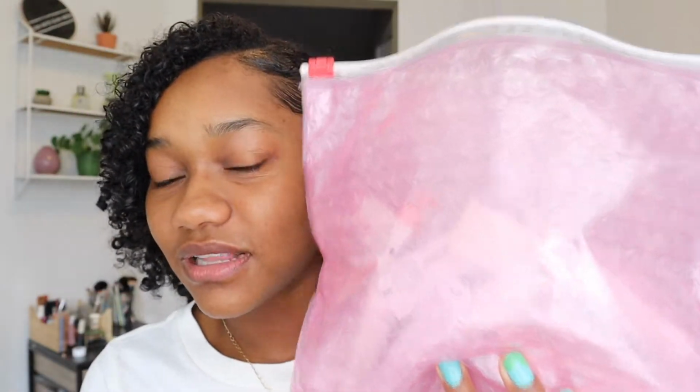So let's go ahead and get into these products. The sun is in and out right now, I'm sorry about that. If it gets bright and then goes kind of dim like this again, it's just the clouds moving in front of the sun. So here is my bag of Glossier goodies, and let's go ahead and get started.